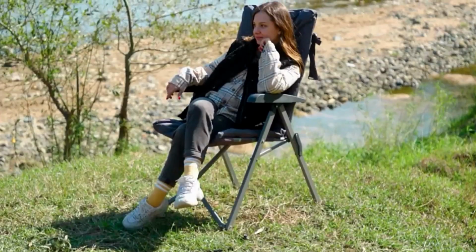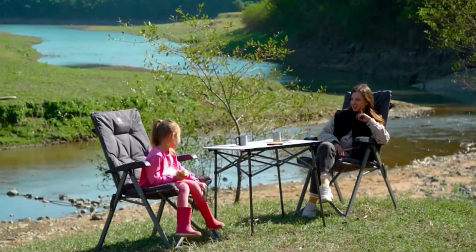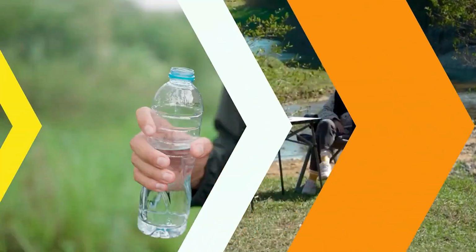Whether you're napping under the trees or stargazing at night, this chair turns any patch of grass into a 5-star lounge. Clean water anywhere you go.